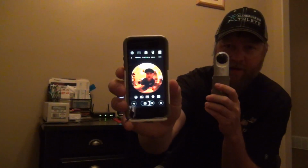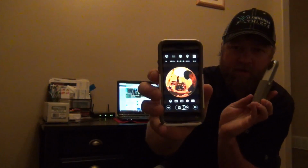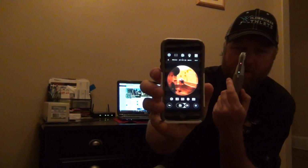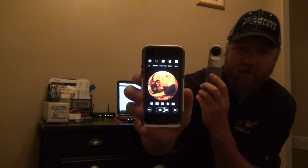Okay, so now if you can see that, turn this camera and we're getting that live feed on the phone. What I like about this, there is a tripod mount on the bottom. I tinkered with this out in Nevada over the weekend, set it on the tripod. I could walk away pretty good distance and snap the pictures with my phone.